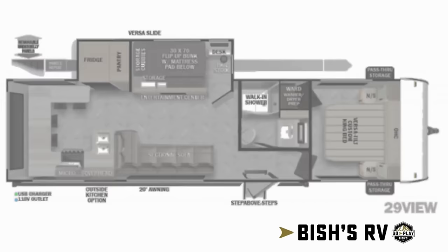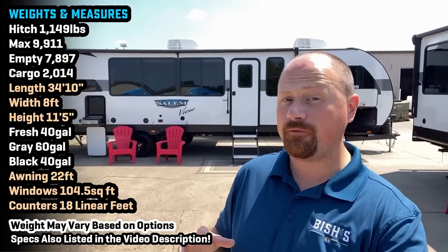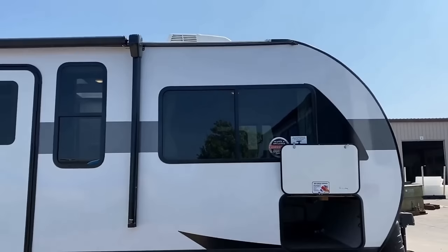Hey everybody, Josh RV Nerd with Bish's RV down here at the Salem and Wildwood facility getting my first look at their all new view series. This is a completely groundbreaking concept in RV design, where, this is going to sound crazy, they're doing all the things you asked them to do, but then they cranked it up to 11 with stuff you've never even thought of before.